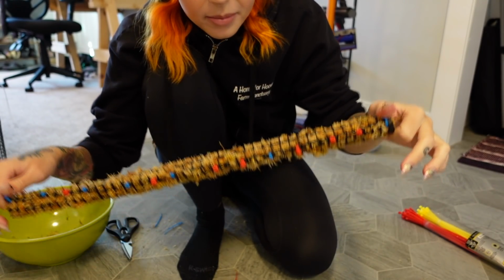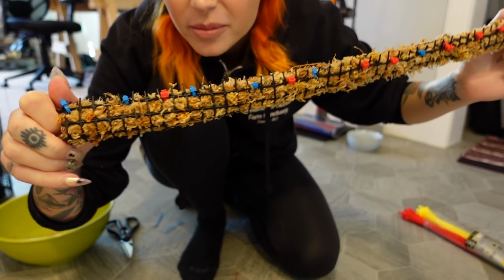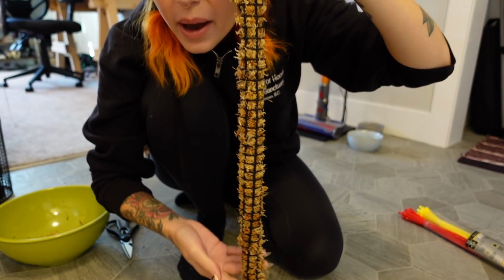Still working with my bright colored zip ties. I'm trying to get through that pack. I wish I had black ones, but whatever. It's gonna go at the back anyways.